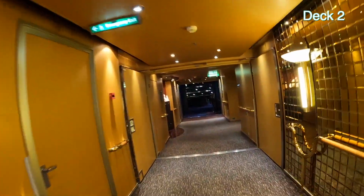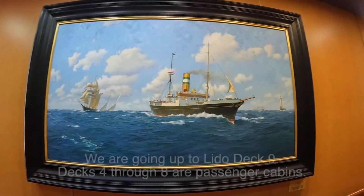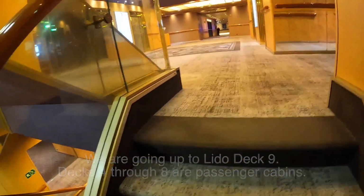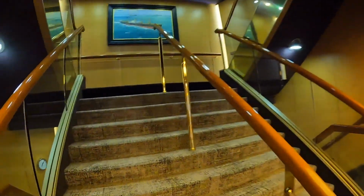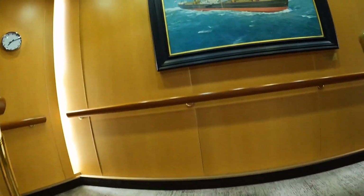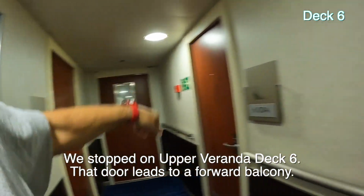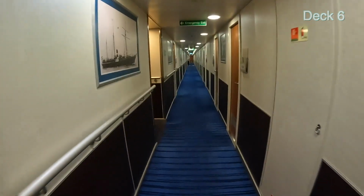And that's the theater again, but from deck 2. So in the forward stairs, they have pictures of ships, I imagine older Holland America ships, right? So we're going up. We're back on deck 3 now. We're going to go up a few decks because it's mostly passenger cabins from now on until we get to the top. And when we were in Glacier Bay, that door was open and there's a balcony going all the way across the front of the ship. There's another one on deck 7, but I guess they only open it at certain times.